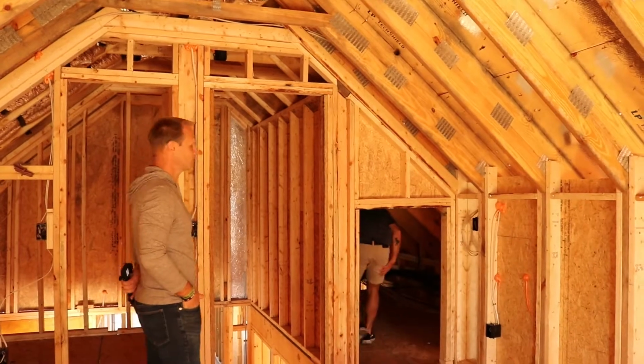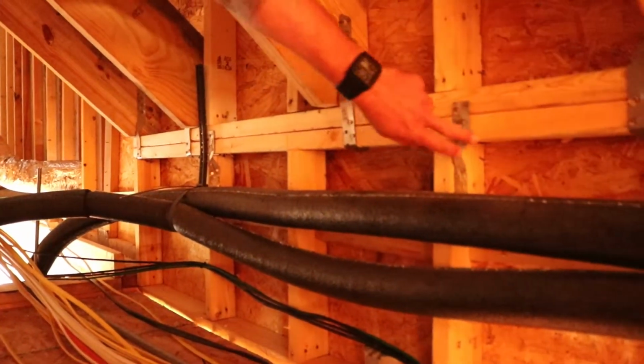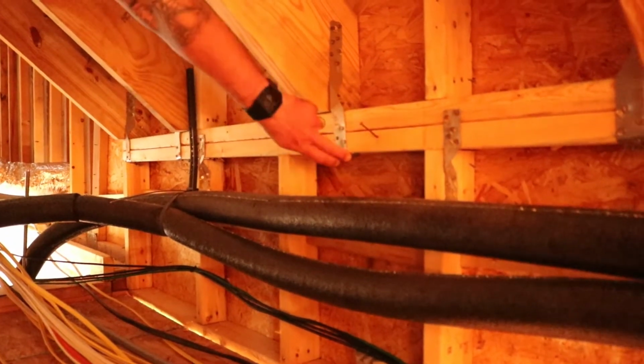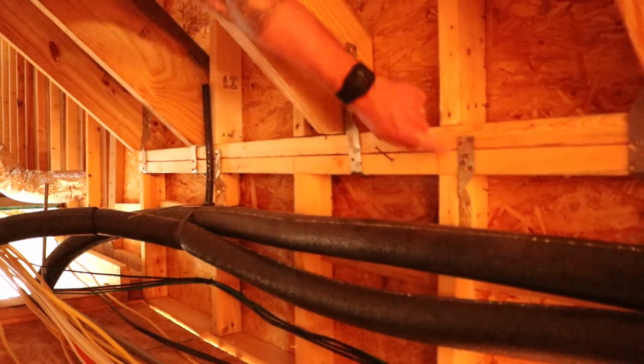So here's a great example. What's nice to see is that they've strapped not just the top plate down, but then they've come and strapped from the top plate to the rafter here. All right, so we've got double protection from uplifts.